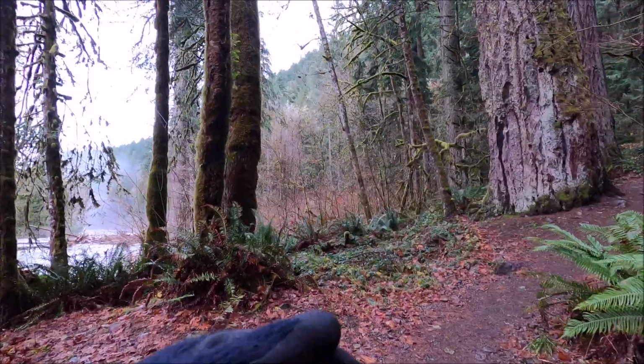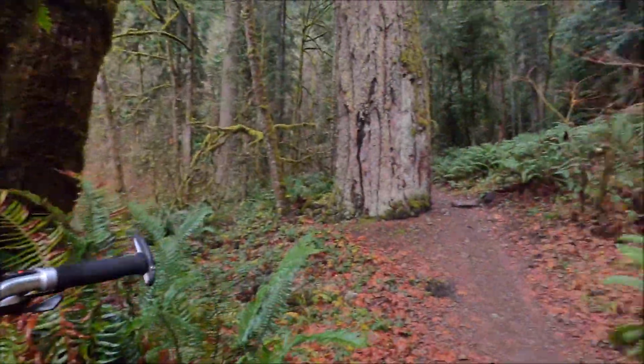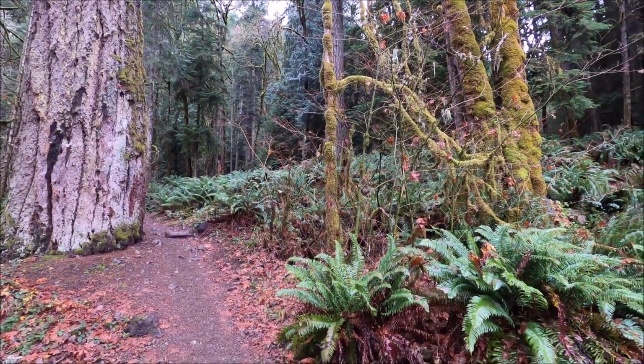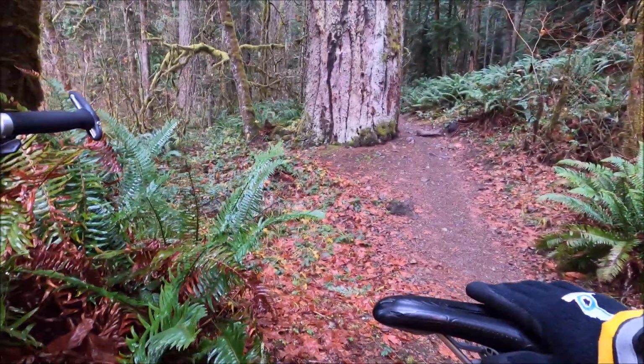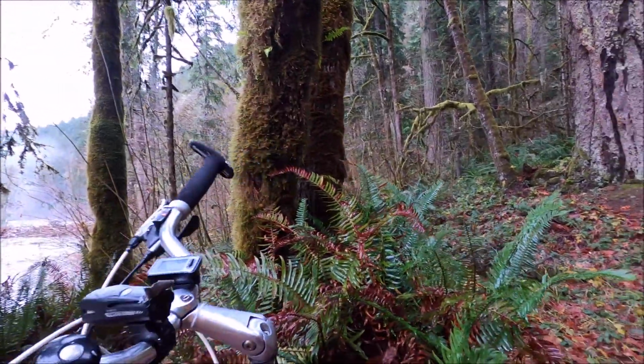Well, I'm just going to stop here for a minute, contemplate this. I've been up that trail before and it's not easy. It's all wet and brushy, and I'm not sure that it's going to be safe for bike riding or bike walking in our case.